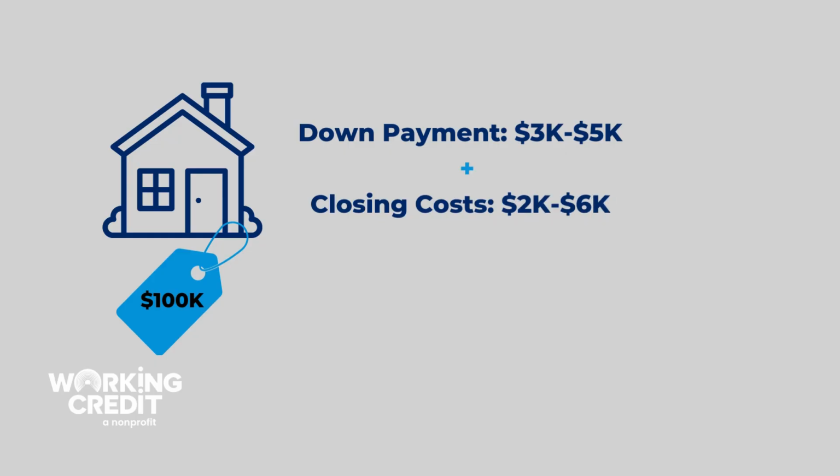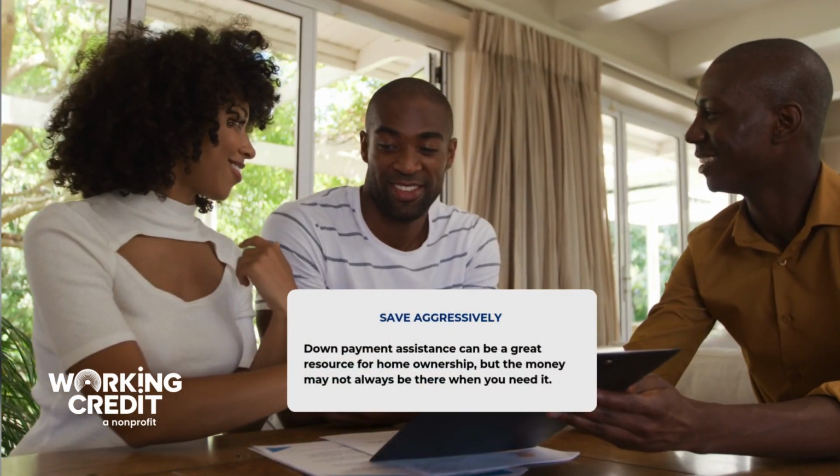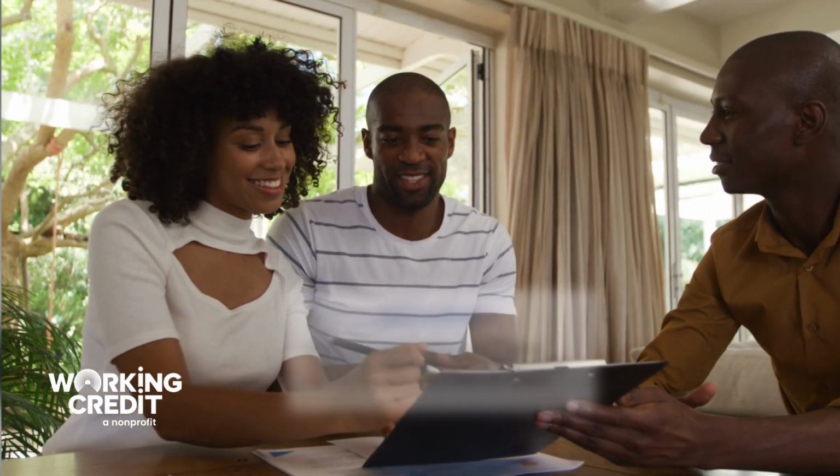To use an easy round number, let's say you want to purchase a home for $100,000. That would mean you need $3,000 to $5,000 for down payment and another $2,000 to $6,000 for closing costs. So in total, you'll need between $5,000 and $6,000 saved up before you would want to talk to a lender. There are plenty of down payment assistance options for home buyers, and you should apply to those if you are eligible. Down payment assistance is great to use, but you shouldn't depend on it, as that money may not be available when you need it.